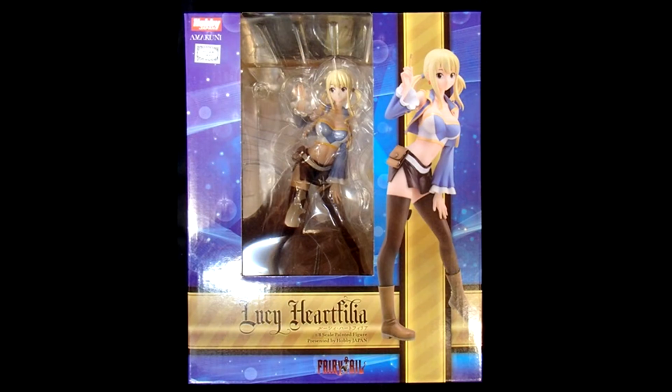And last is one of my favorites, the one I've been kind of looking forward to trying to get because it's an exclusive and it's just quite expensive. This one is from Hobby Japan, Amakuni Fairy Tale. This is that line. I don't know if that's what the line is called, but this is Lucy Heartfilia. I don't know if this is the costume she's wearing in the... I don't want to spoil it, but it's a different costume, not the one she's wearing at the beginning of the anime. This is probably her second or third getup. Like I said, it's exclusive, so it's a bit more expensive.